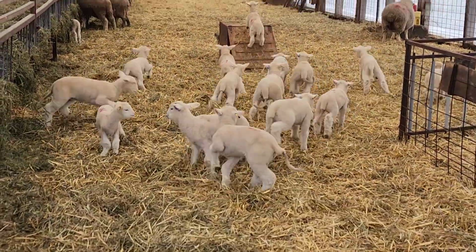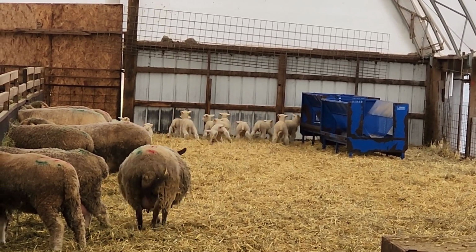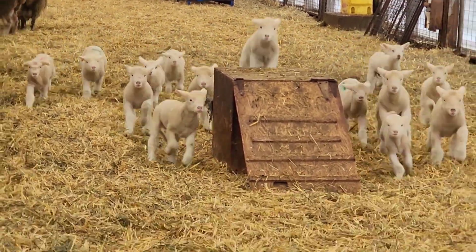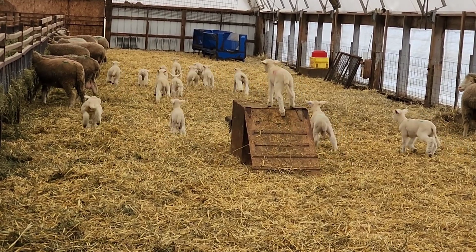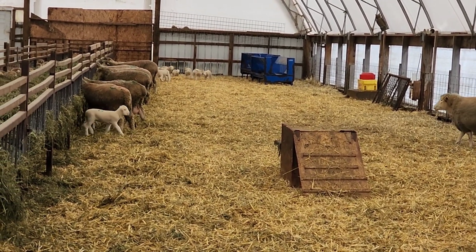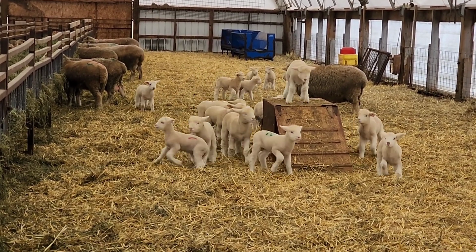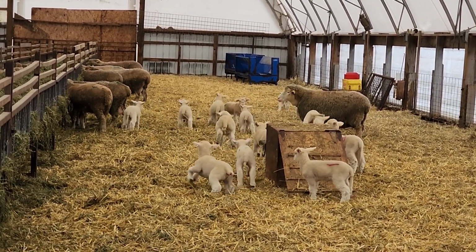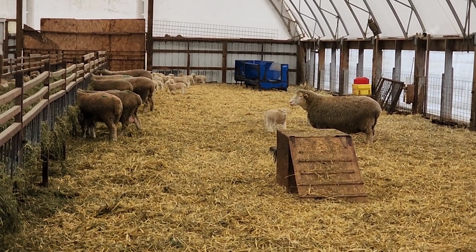Hi, you guys. They just have to go in that box too. Watch out, you're gonna get stampeded. The ewe in the middle of the pen there, that's Lucy's mom again. She's so concerned about Lucy. That's Lucy. She said, stay with me. Don't go running off with those hooligans. They're a bad influence.